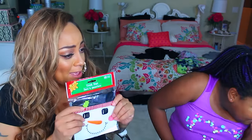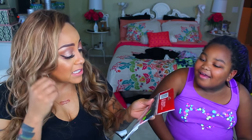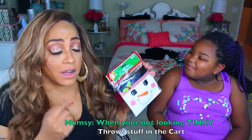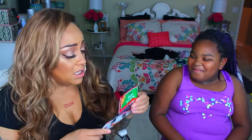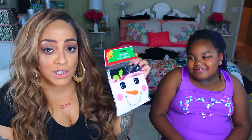So, we got 18 treat bags with the snowman. Oh, my God. Tinky. I did not even see this. He just likes to throw stuff in the bag, in the cart. When you don't look, he just puts stuff in and you know. Buy it. He does. So, we got these. There are 18 treat bags with Frosty the Snowman.